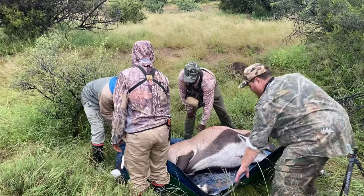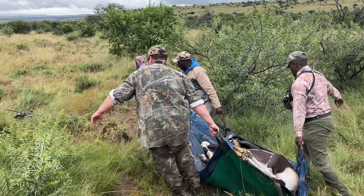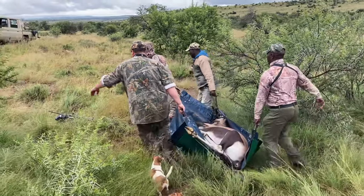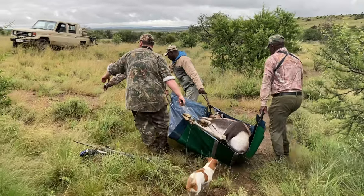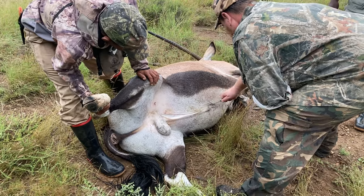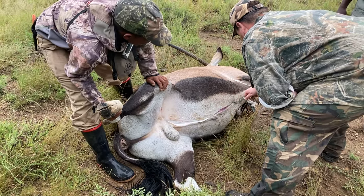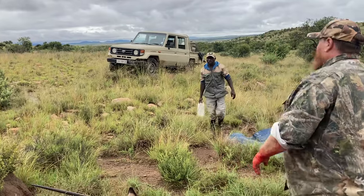This animal is so large that it takes four of us on the corners of a tarp to haul it out over to where we can take care of it. I am simply amazed by South Africa and the opportunities and the animals that it possesses. I insist on field dressing my own animal, and the guides are more than happy to share with me their knowledge about how this is best done for their type of hunting and in their area.